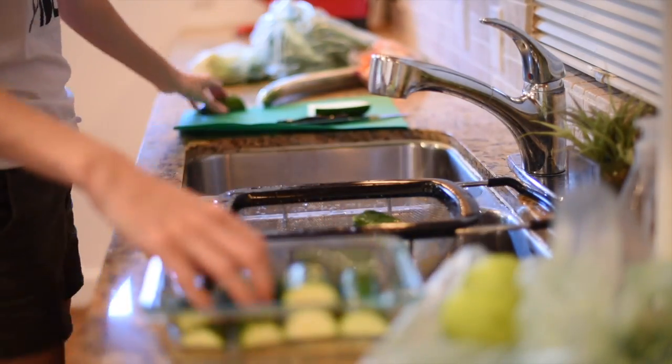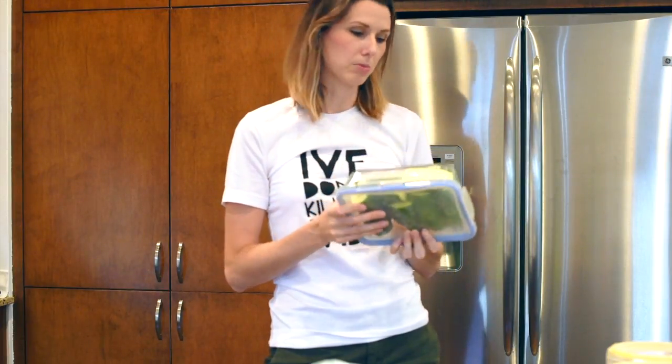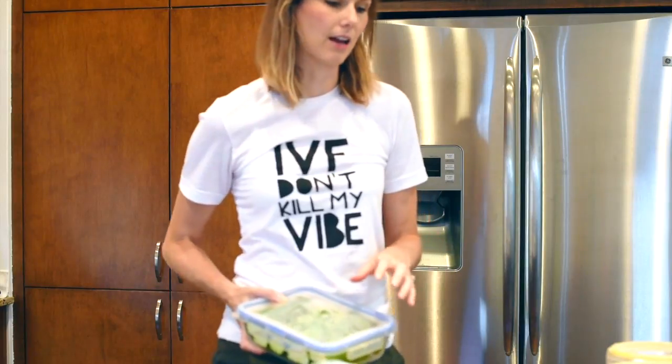But in this case, I just cut them into sort of sizable chunks that I could do as I please. I can do them into strips, I can do them into sort of half medallions. I can't probably spiralize these, I don't think that would work. But I was planning on doing this as a side dish, not as sort of a noodly kind of dish.